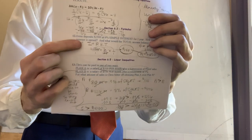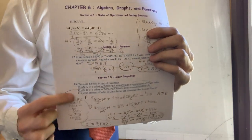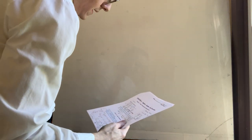The problems that follow this are two interesting word problems, 12 and 13. One says, Ernie deposits $2,500 at 6% simple interest for a year. How much interest is earned, and what would be the total account balance at that time? What would be, I should type out, okay. What would be the total account balance at that time? Sorry, bad typing.